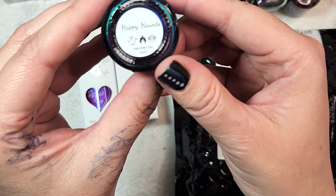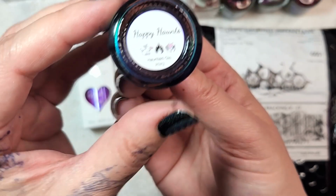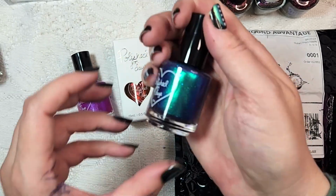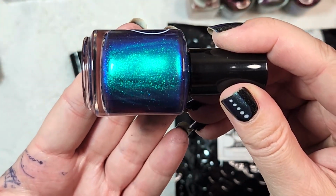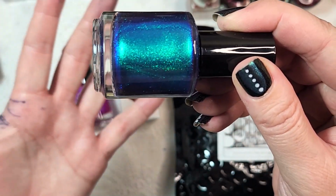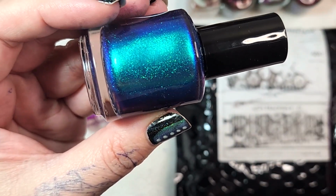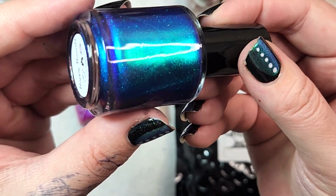The first one is called Happy Haunts, and the collection that she released was Haunted Glow. I think that was what it was called. Yeah, Haunted Glow for 2023. So this first one is the Happy Haunts, and this has one of my favorite color combinations, anything that mixes a blue with a purple. And this one actually does have a purple base with that beautiful aqua to green to blue shifting shimmer.